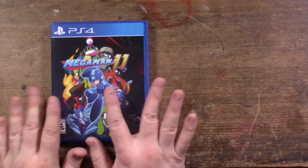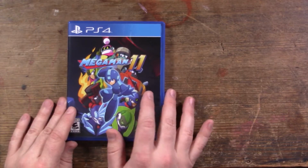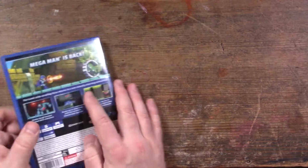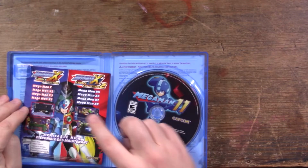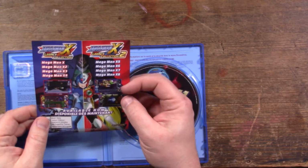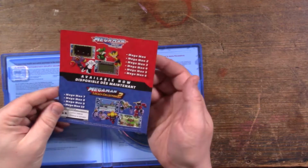First item up is a copy of Mega Man 11 for the PS4. I was going to get this on the Switch, but I played the Switch demo and wasn't feeling how it controlled very well, so I figured I would get this instead for the PS4. Taking a look at it real quick, the artwork is great, the back artwork looks good, typical stuff. And inside you have this little insert for the X collection on multiple platforms.